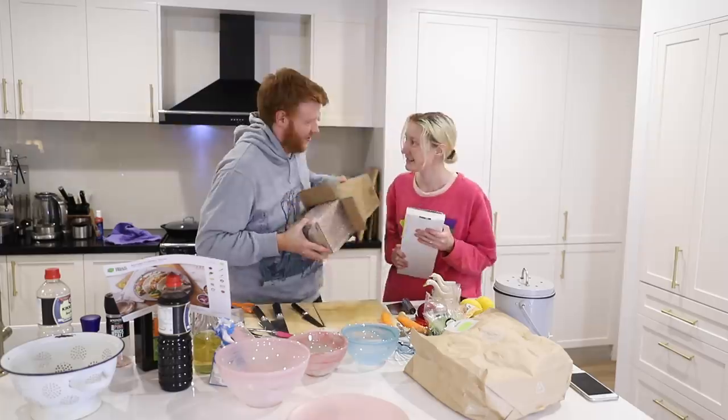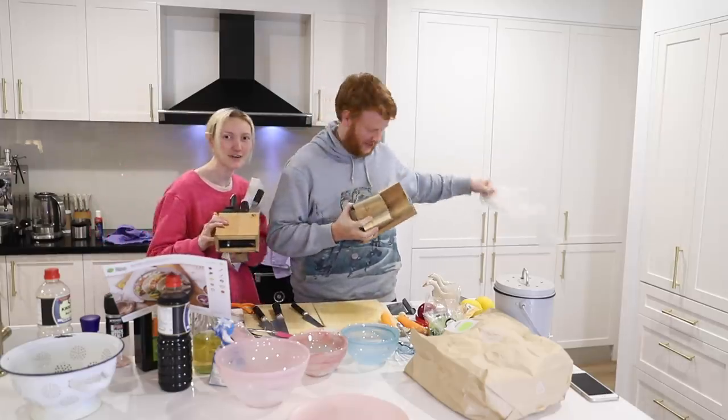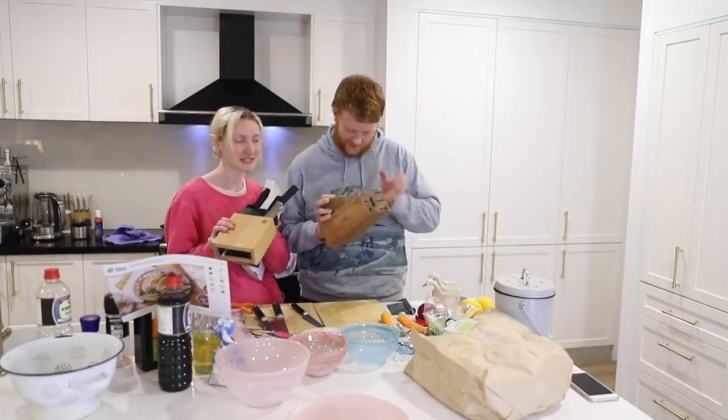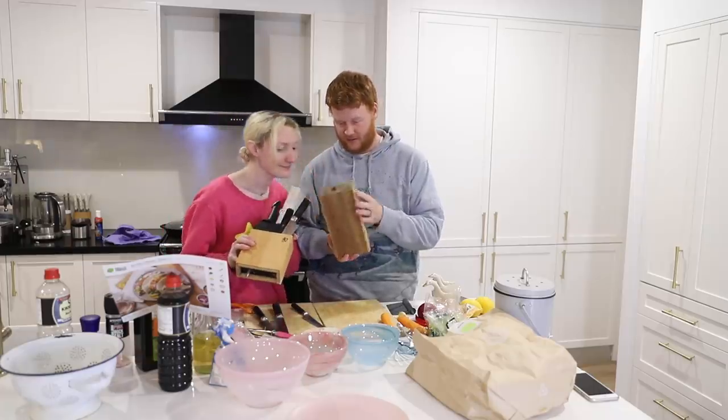Are you sure? It's a knife block. Where's our knife block over there? It's not ours, it's Sam's. It is too. I forgot, when Sam lived with us, this was his knife block. It's really pretty. It smells nice too. Mmm, real timber.